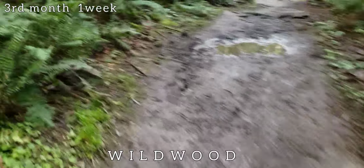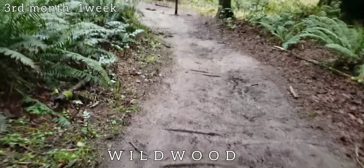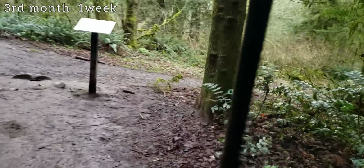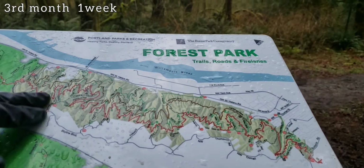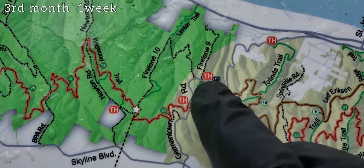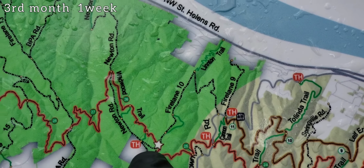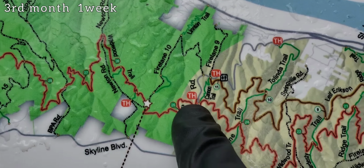All right, let's track our location. Get a good bearing. All right. Leif Erikson trailhead is right here. The other Wildwood trailhead is right here. And so I came in right about here.